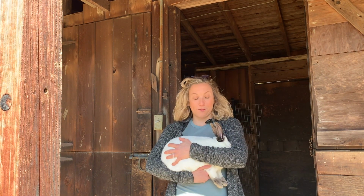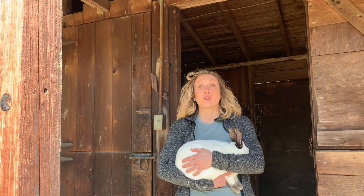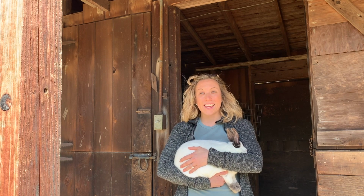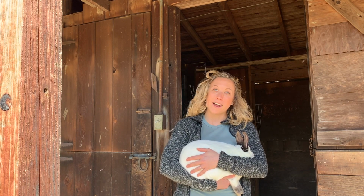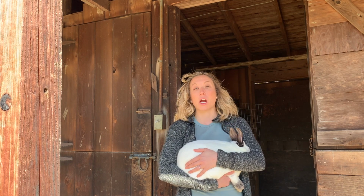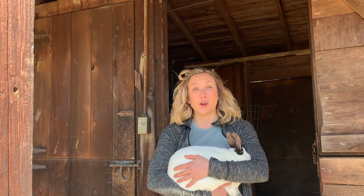Currently, we have 4 rabbits, 30 chickens, egg layers and meat, 2 dogs, and we have so many more animals coming along the way. We've already ordered 30 quail as well as 30 more chickens. So poultry and rabbits are our biggest amount of livestock right now, but we have dreams for so much more.